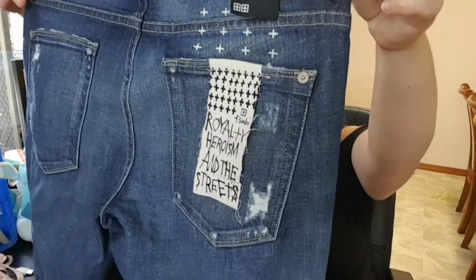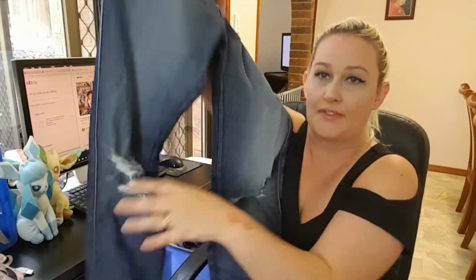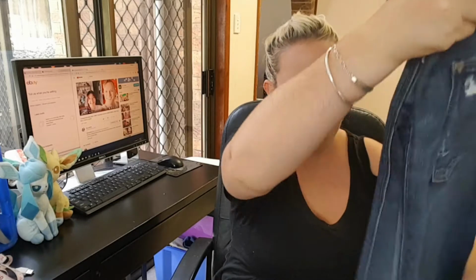Anyway, these guys are pretty cool. They've got really distressed knees. As you can see, they're like holes, but that's the style, they're not broken. I reckon another $30. I paid $4, guys. $4 for those. $4 is generally the average in the boutique side, which is still cheap. It just surprises me how cheap I can get stuff.